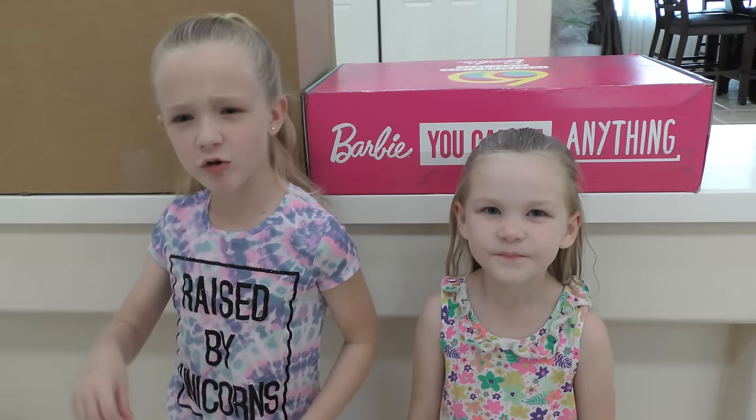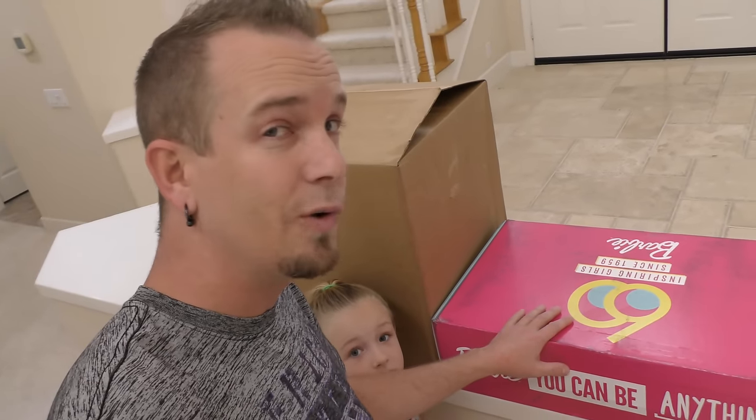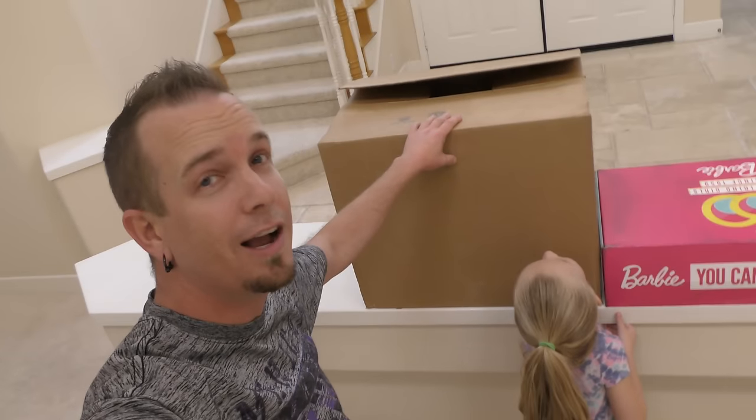Today, we're gonna show you some sweet toys from Mattel. Yeah, like Barbie. That's right, guys. Today we're gonna show you guys a ton of toys that we got from Mattel. So first we got this box right here, huge box of Barbies for the girls. And then they sent us this huge box full of other Mattel toys.